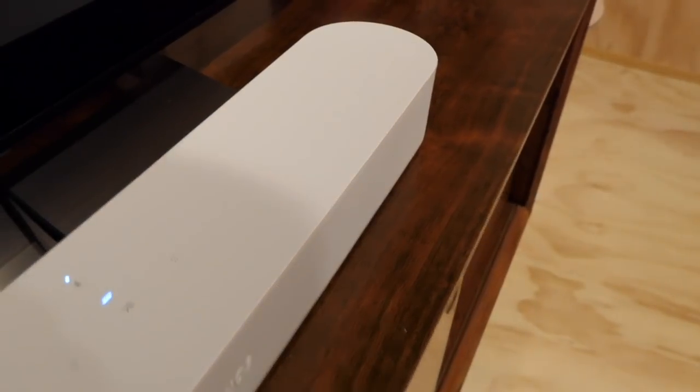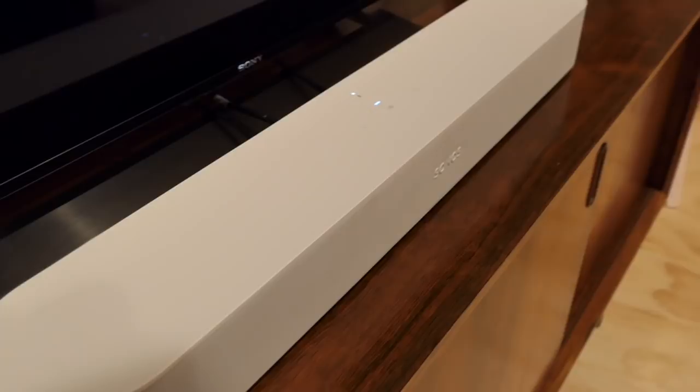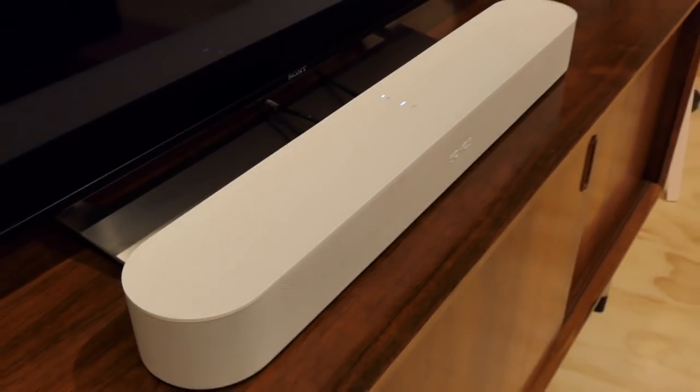So, if you want to say things like, "Alexa, turn the volume up" while you're watching TV, you're good. You could be doing other things to control content as well. So you could be asking it to watch something on Netflix. And it can do that because it's got connectivity through HDMI.